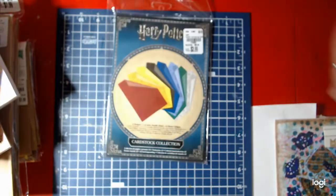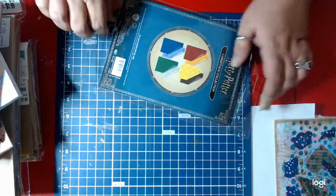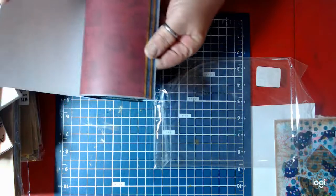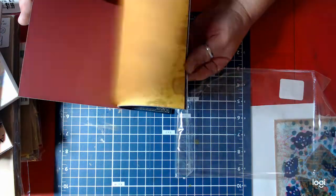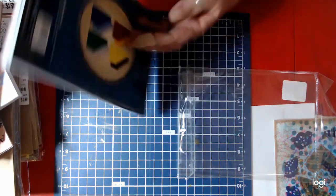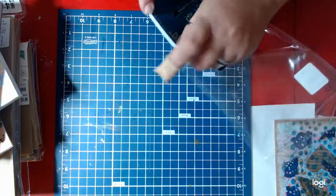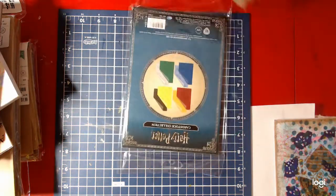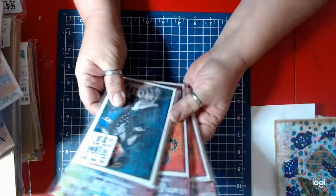And then they had this. This was the only one they had, $3.99. It's a cardstock collection for the Harry Potter. Now, I'm not a big Harry Potter fan, but my grandkids are, and I craft with them. This has the houses on one side and just plain color on the other. So, I grabbed that for my grandkids. It's going to go right over there with the Frozen stuff and the Teenage Mutant Ninja Turtles, and they'll have a blast.